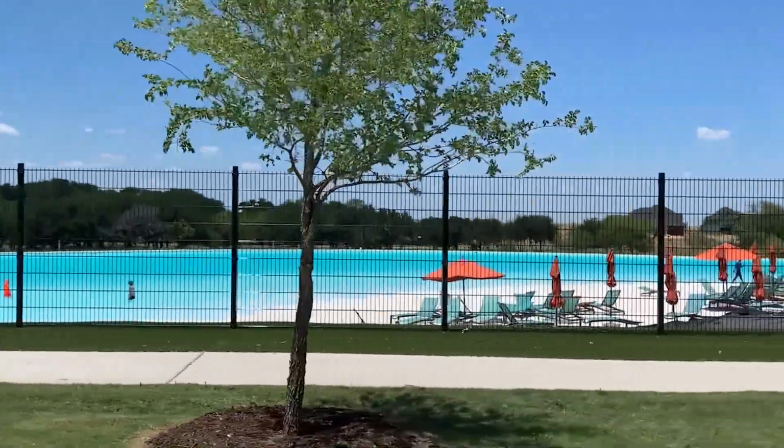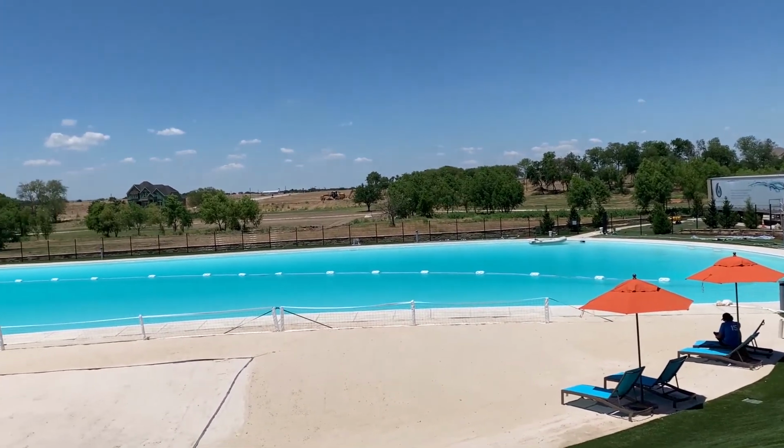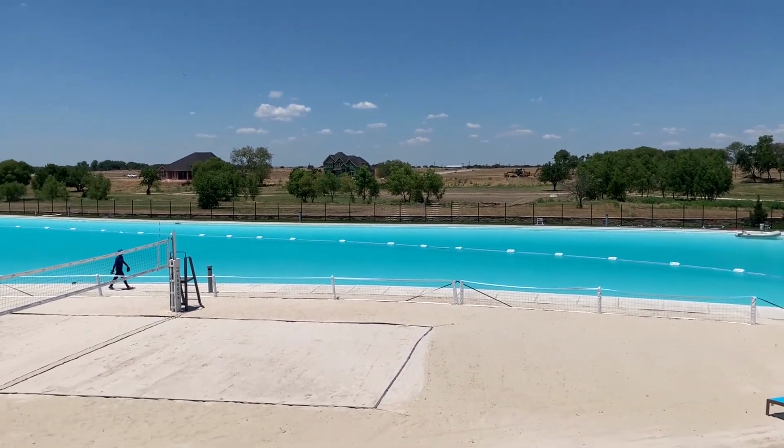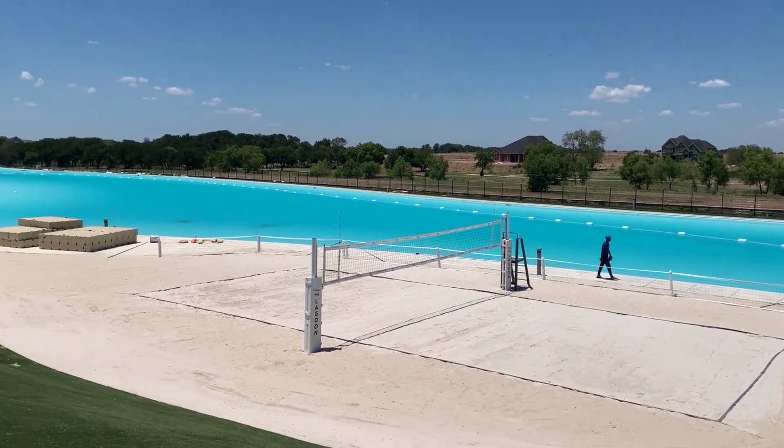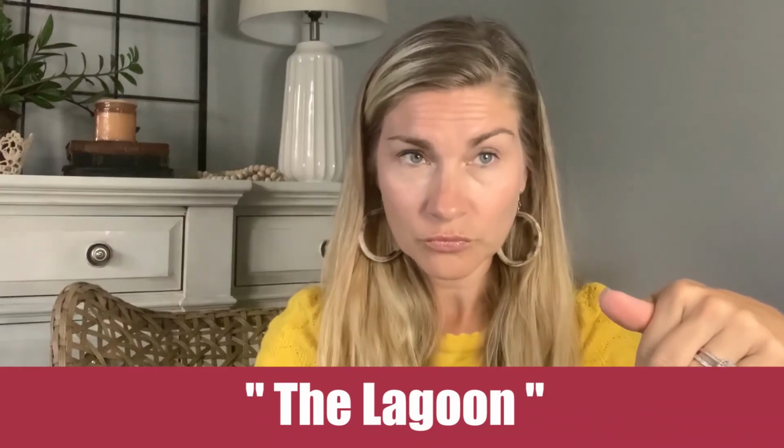It's a great offering for people who want to feel like they're at the beach, but they don't want to deal with the salt water or anything like that. It's separate from the pool, so it's just another offering that is unique to Windsong Ranch and is a little bit different. If you're an outdoor kind of person and you like to paddleboard or stand up paddleboard, kayak, things like that, then it might be something that you check out and look into.